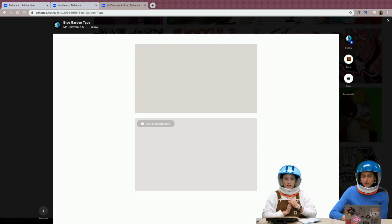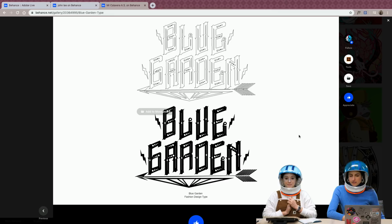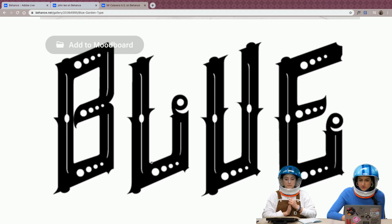Blue garden. Oh, look at this lettering. Great. This is very cool. Love the hand-drawn type. That's something. Fashion design type. Cool. Yeah, I like it. Looks like you put a lot of work into this. Initial sketch, yeah. That's very intricate. Yeah. Nice line work. Pen tool. It's a lot of work on the pen tool doing all that. Yes. So well done. Yes, very well done.